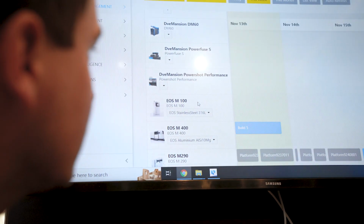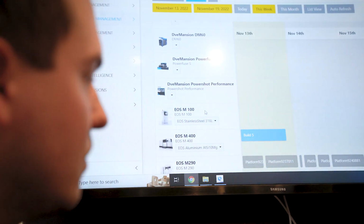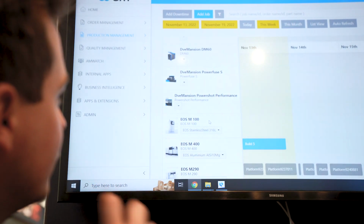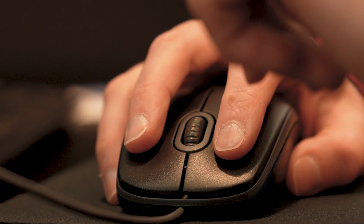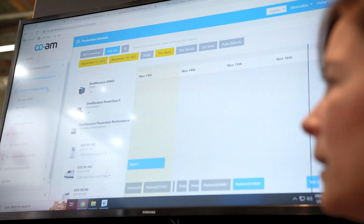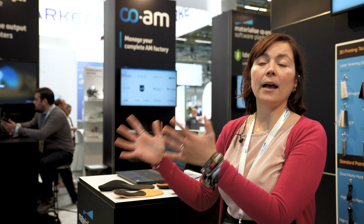For us, DyeMansion is the right partner because DyeMansion is targeting the post-processing and automation of post-processing side of additive manufacturing. Post-processing is a very important part of the additive manufacturing flow, and it cannot be seen as a separate aspect. Everything has to be connected and end-to-end.